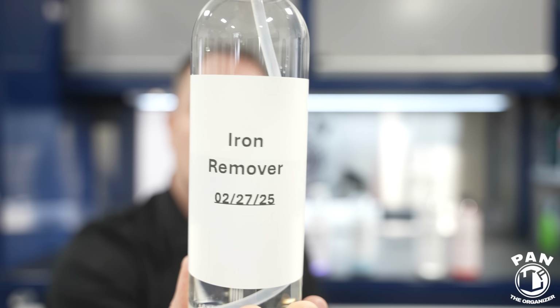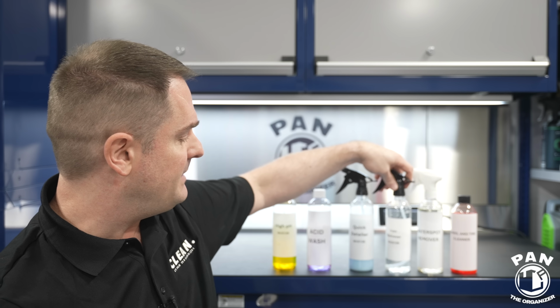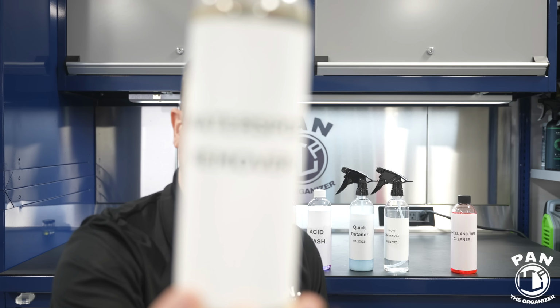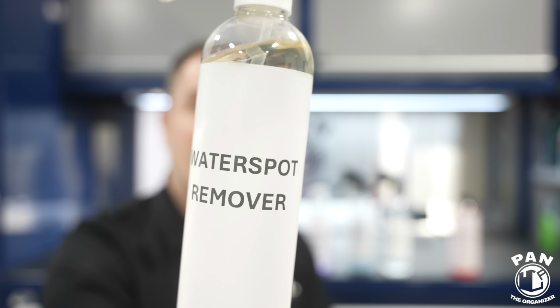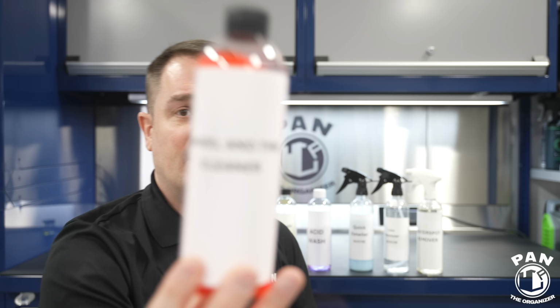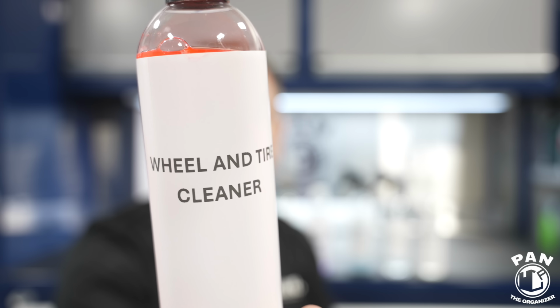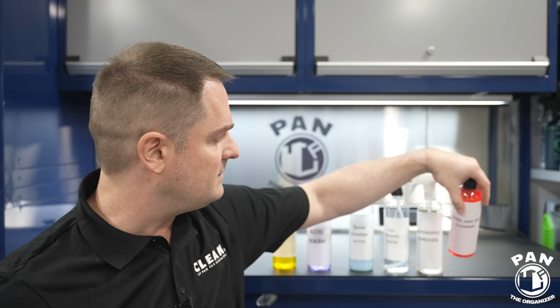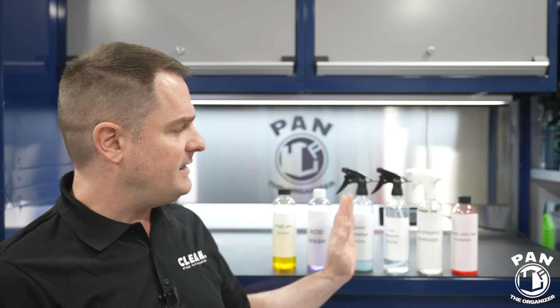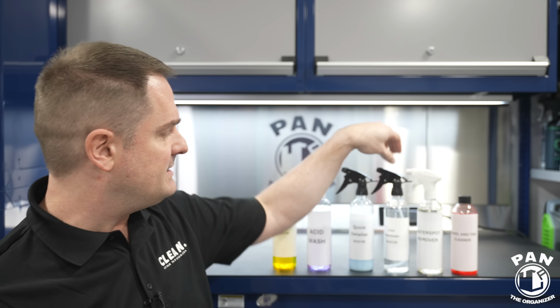For the chemical decontamination, we're adding an iron remover. So I'm going through the developmental stages, bringing you behind the scenes of the R&D and testing. So I think this is kind of cool. So obviously these are not the final labels and not the final products. We're going to have a water spot remover, again in that chemical decon spirit. And last but not least, again through heavy demand, a wheel and tire cleaner. So kind of a 2-in-1, clean the tires, clean the wheels kind of business, right? So I do different videos for each separate product. And today we're focusing on the iron remover.